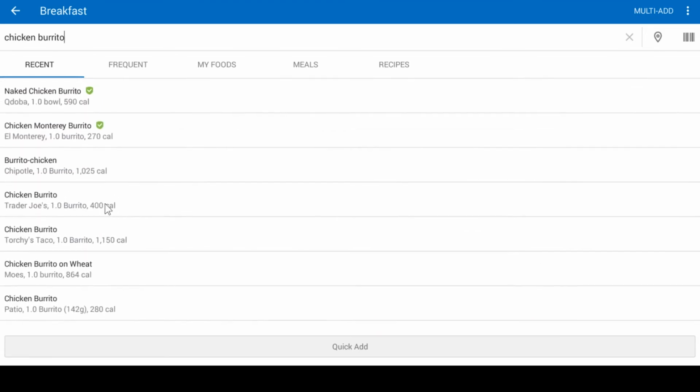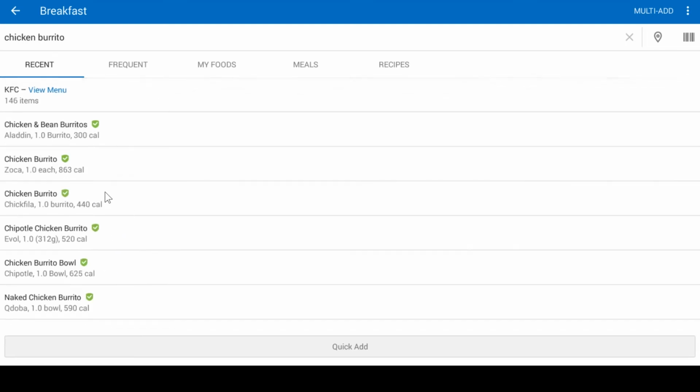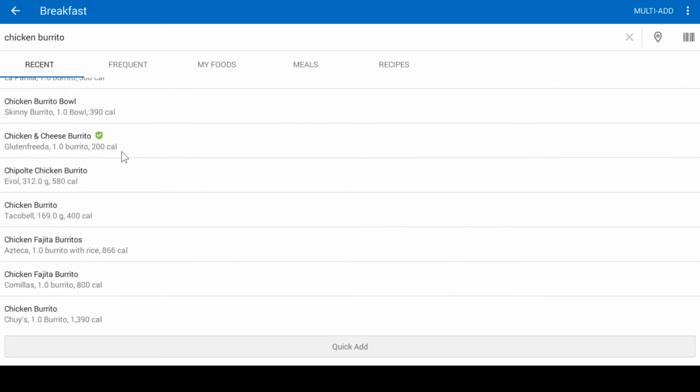Otherwise, if it's just a general burrito and you're not sure what size, what to pick, my general rule of thumb is if you're trying to lose weight, pick the burrito on the higher end of the calories and assume you're eating more calories than you think. So I would personally pick the like 800 calorie burrito. I'd pick one of those 800 calorie burritos like this one. If you are trying to gain weight, pick a burrito on the lower end of the calories, like the 400 calorie burritos, and assume you're not eating as many calories as you think.